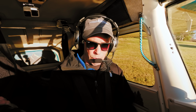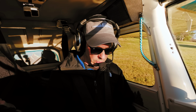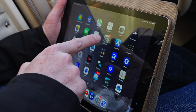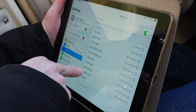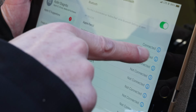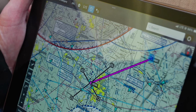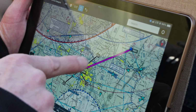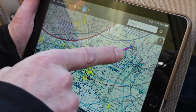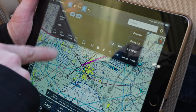So one of the things I really like about the Garmin Navigator is the ability to sync with my iPad via Bluetooth. And I just go to settings, and under settings, you'll find the GNC 355. All right, so it's already connected, it's already synced. And then I can go back to ForeFlight, where I already have a flight plan between the Lovettsville Vintage Aerodrome and Frederick. That is this flight plan right here.